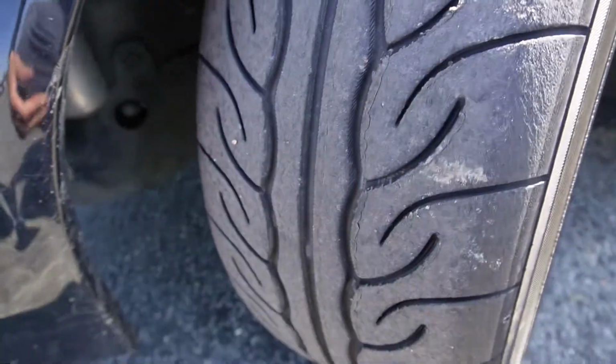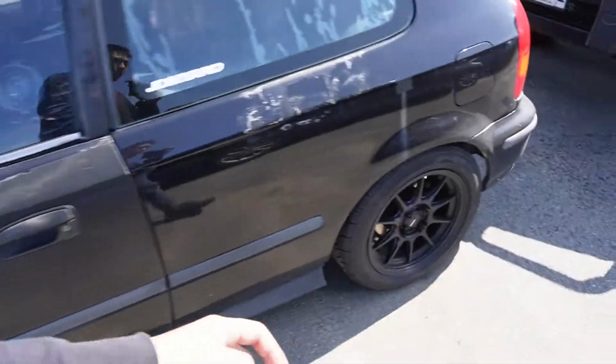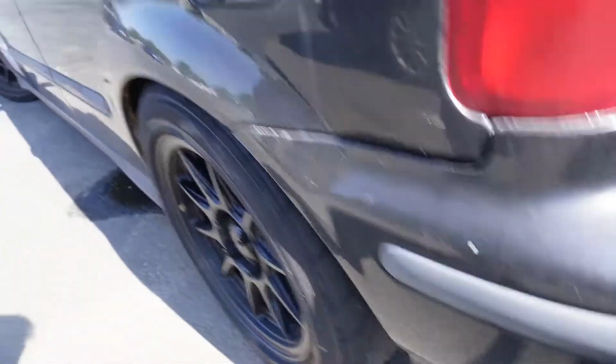But let's have a look at the ones in the Civic. I still have a decent amount of tread on it, but it's been through a lot of heat cycles. The right side doesn't look very happy. The rears are pretty good. But yeah, I was told yesterday actually, it's not good to drive your race tires in the rain because the rubber absorbs the moisture and it ruins the compound. Yeah, that's what I did on Friday night.